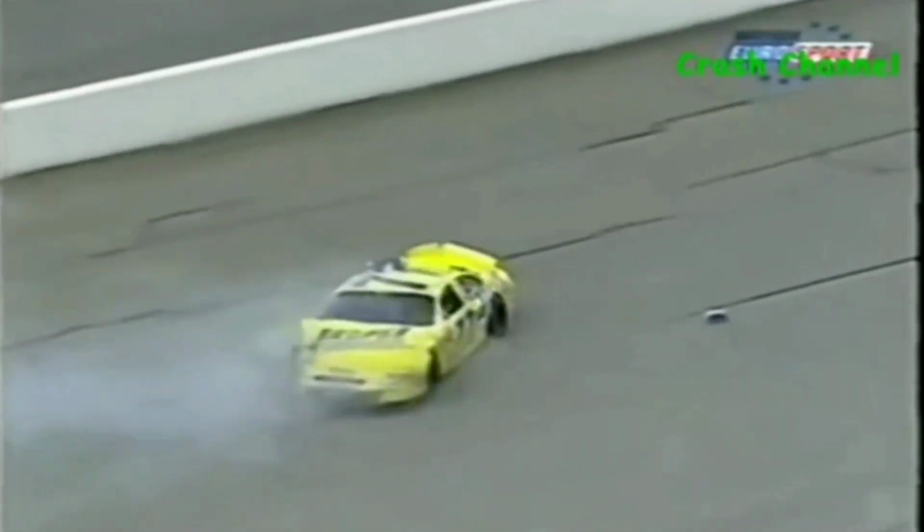Yep, he drifted up way high coming out of 4, and it looked like he may have bounced off the wall across the front of Terry's car. Hard to tell by that angle, but there was a battery or something flying across the track. The car almost went over, too.